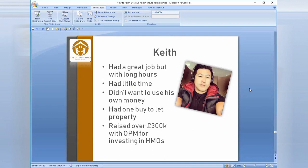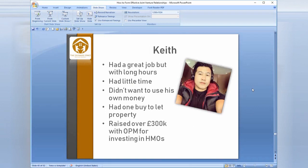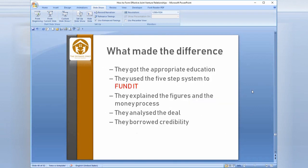And that money that he's raised, he's done it in 2 limited companies. So he's got 2 limited companies and he's got joint venture partners in both of them. People who are very different from Keith, but are very, very good at some of the stuff that he's not so good at. And he's good at the things they're not so good at. It's really worked well for him.